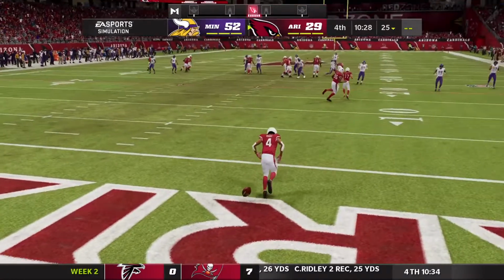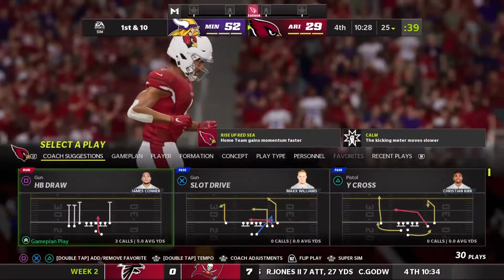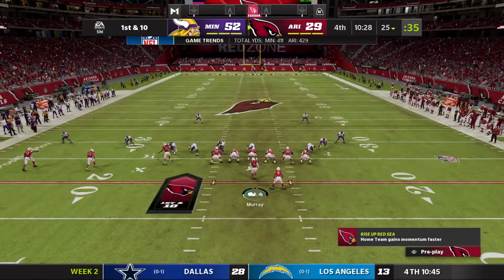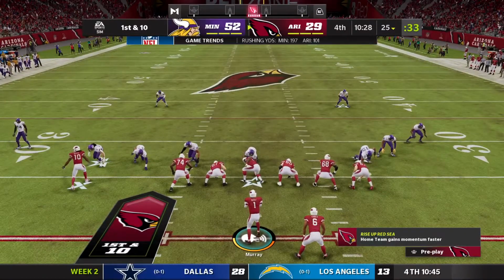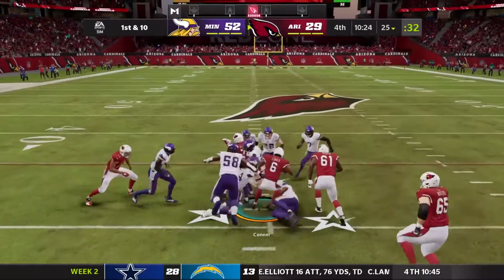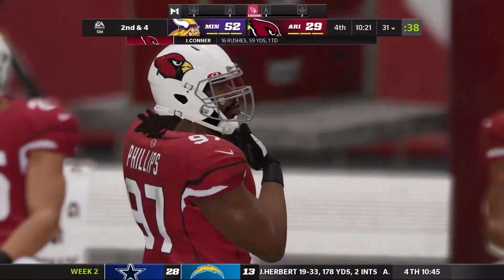On the return, Rondale Moore will bring it out. And Moore, he's going to sit on this one, and the drive will begin at the 25-yard line. Murray and the Cardinals with a 1st and 10 at their own 25-yard line. He'll start the drive with a give to Connor. And he'll wind up with about 6, up past the 30 to the 31.